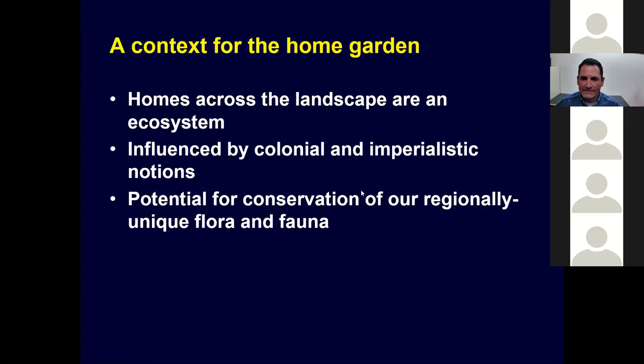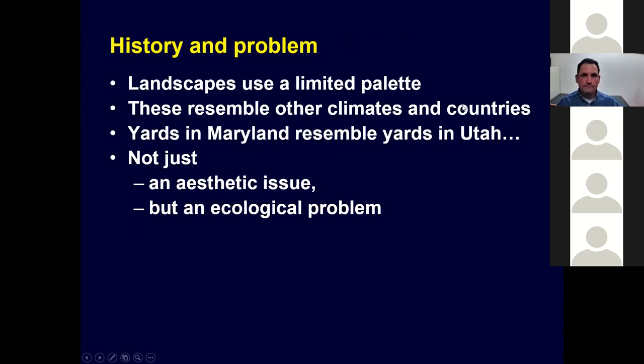And this is where I think there's a potential, that with all this development and homes and cities and towns and all that, there is a potential there that people can make a choice of how they want their yards to be and what they want in that landscaping. So there's definitely a potential for conservation of our unique flora and the fauna that really rely on it.